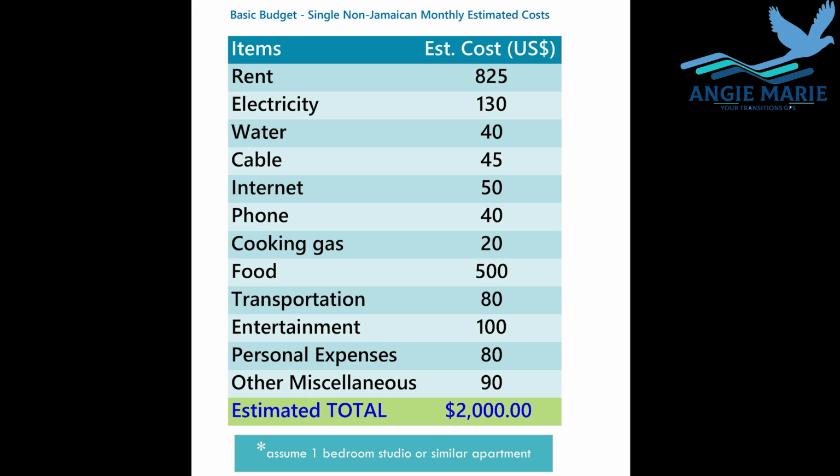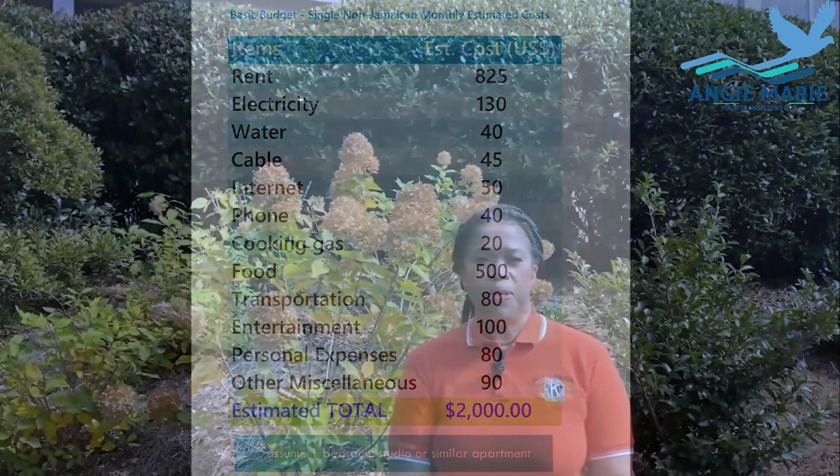But food, for example, for me, if I were to be in Jamaica, would be about $500 US dollars a month. Jamaica is really not, in my opinion, a cheap destination. I see Jamaica as more one of those luxury destinations. You're paying, I believe, also for the infrastructure. I think we're very developed infrastructurally.